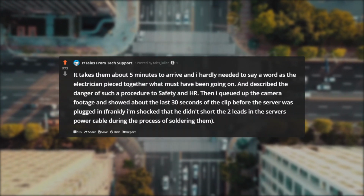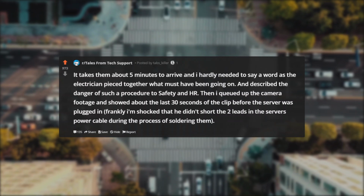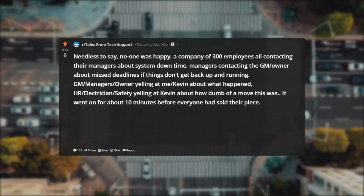Then I queued up the camera footage and showed about the last 30 seconds of the clip before the server was plugged in. Frankly, I'm shocked that he didn't short the 2 leads in the server's power cable during the process of soldering them. Needless to say, no one was happy.